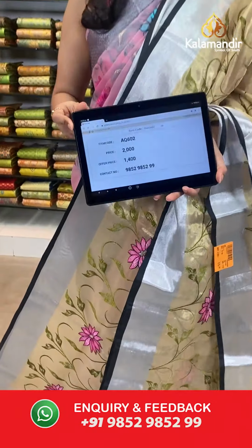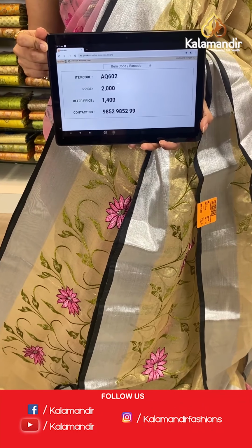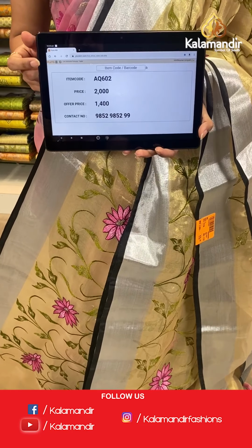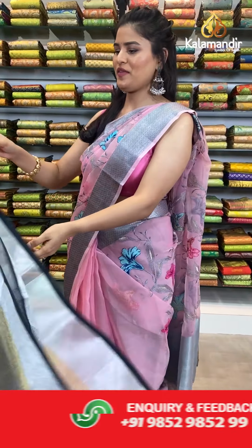Here is the pricing details. Saree code is AQ602. Original price is 2000 rupees. Offer price only for today is 1400 rupees. To place an order, take a screenshot along with the saree code and send it to our WhatsApp number, which is 9852985299. Let's move ahead and check out another color combination from the same pattern.